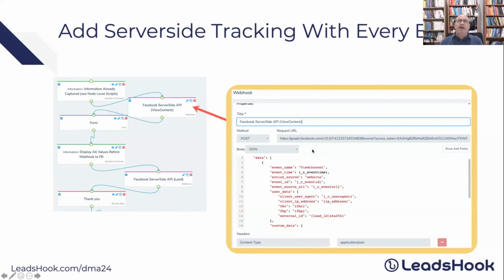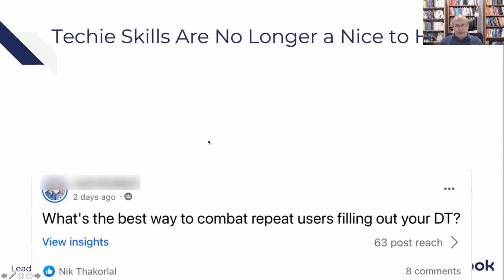The point is that it's not like 10 times more work. So let's say you have 10 nodes and you add this across all 10 nodes. It's not 10 times more work. It's literally another 2 minutes, if that. We just drag and drop your saved webhooks, and everything else pretty much remains the same. All right, so that's on the Facebook side.